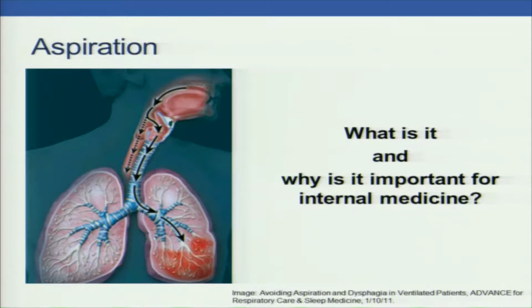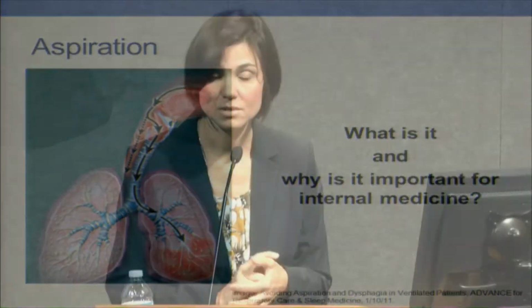So aspiration, what is it and why is it important for internal medicine? When I first started looking into this and putting together a talk, I mentioned to a colleague that I was going to be talking about aspiration, and she got all excited, thought we were going to be talking about the hopes and dreams of being an internist, and probably was a little disappointed to find out that what we were actually going to be talking about was inhalation of either oropharyngeal or gastric contents into the lower respiratory tract.